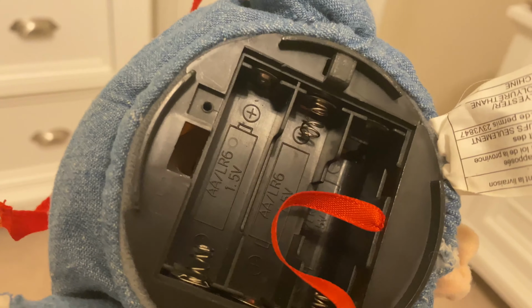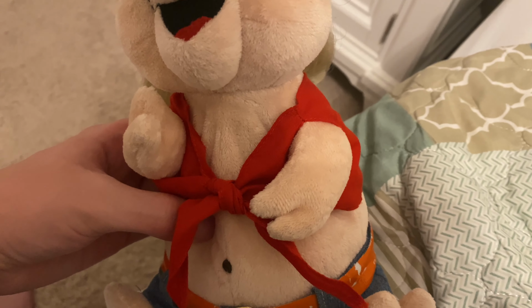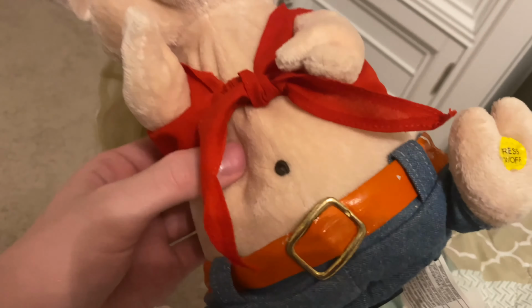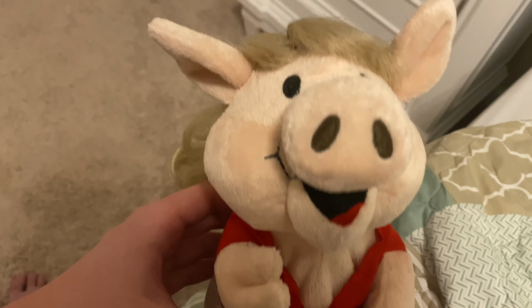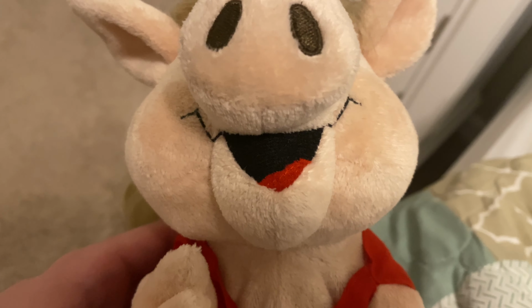I guess the hair is the main thing, but this is bigger. The arms or the hands are definitely bigger, for sure. And the bottom part is wider. I don't think it's because there's more stuffing. I think the actual mech is bigger. And the mouth is definitely different. Way smaller tongue.